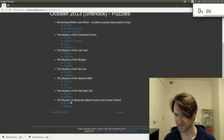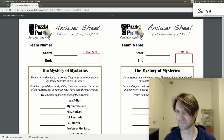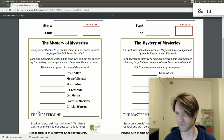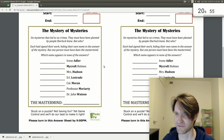Okay, on to the final meta puzzle, the Mystery of Mysteries. Okay, so this was also the answer sheet. We would have put all the answers in here. 6 mysteries that led to no crimes. They must have been planted by people Sherlock knew, but who? Each had signed their work hiding their own name in the answer of the mystery, but one person must have been the mastermind. Which name appears in none of the answers?